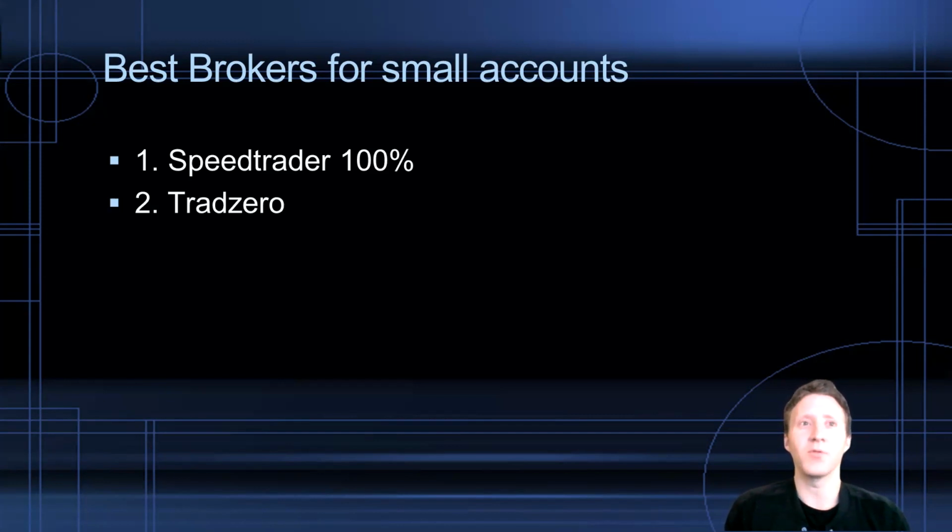But there's nothing more frustrating than being in a trade and not being able to do anything about it because the platform just froze. Another con is that borrows can get really expensive. Expensive to the point that it might sway you not to want to borrow shares, especially if you're a small account. The opportunity cost at Trade Zero can be a bit pricier since locates are much more expensive.